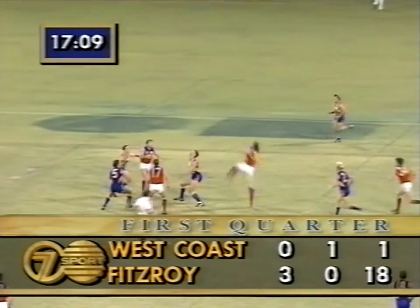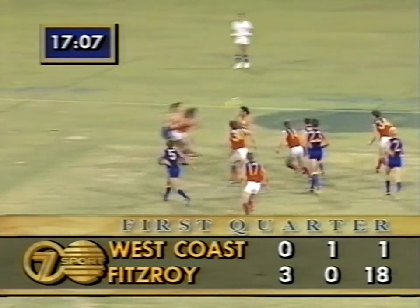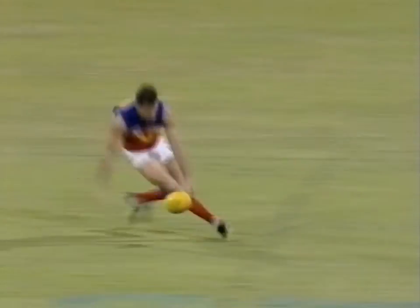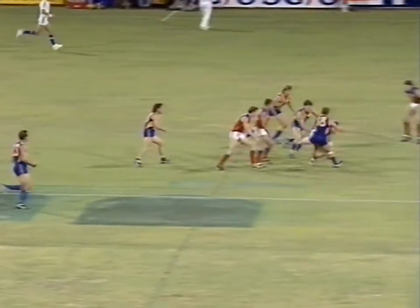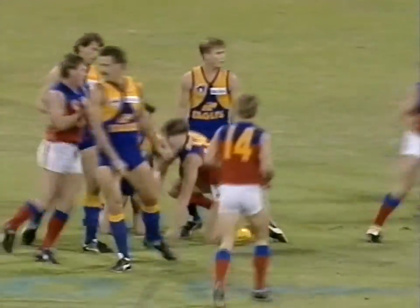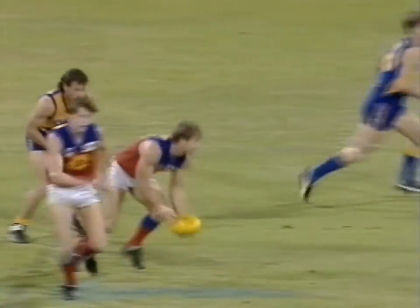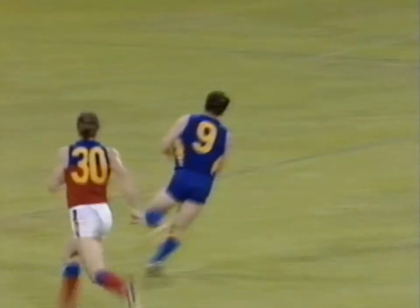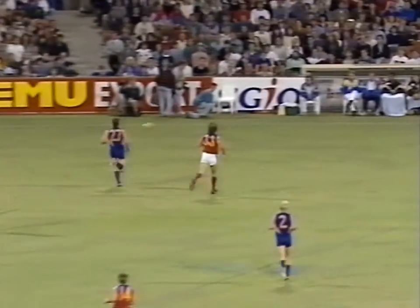Play restarts back in the middle. Fitzroy work it forward. This is Baldwin. Back to goal now. Wynd in desperate trouble. Down he went. Baldwin could have got a free there and will. He's taken high off the ball. He's on the wing. He shares it with Broderick. Broderick through the middle, kicking towards half forward. Lyon in front. They swamp him. Runs behind. This is Wilson. Swings it out wide. It bounces out of bounds at left half back.